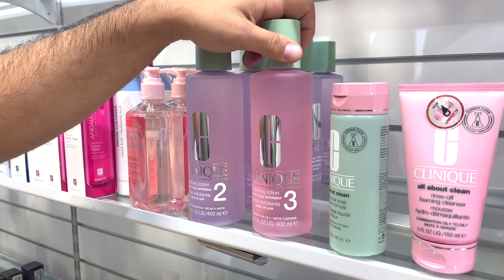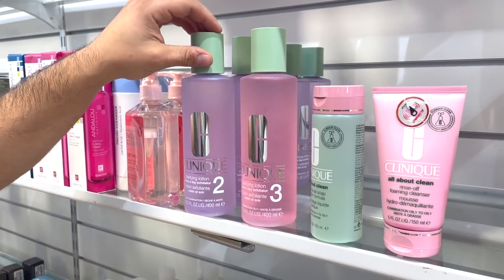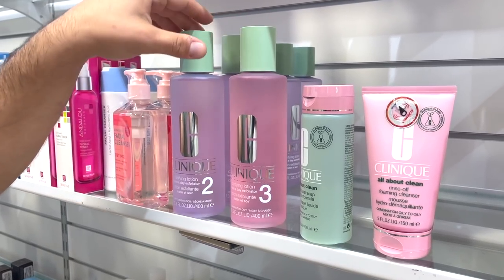Well, they're both exfoliants. So you don't use them at the same time. No. It's a different type. Either or. Yeah, okay.